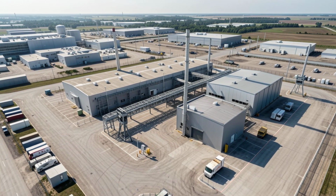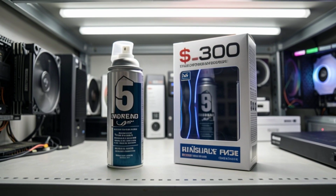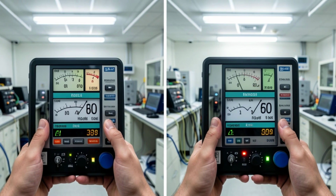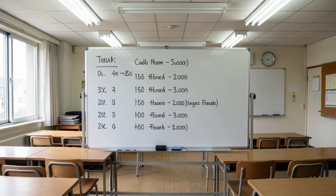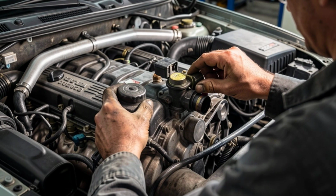And in real testing, a sensor cleaned with a $5 can of spray reads identical electrical resistance values to a brand new $300 boxed unit. Identical, which means the markup you are paying buys you exactly zero functional improvement. You are paying $300 for the privilege of throwing away a working part. So let me give you the actual countdown.